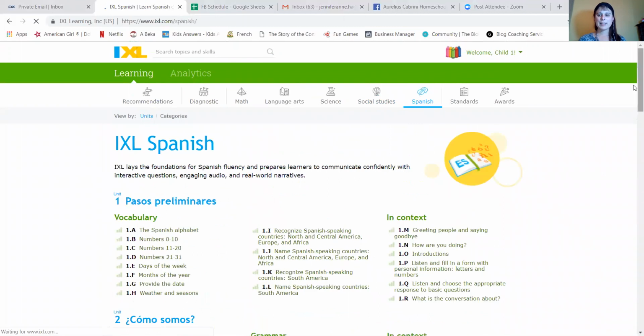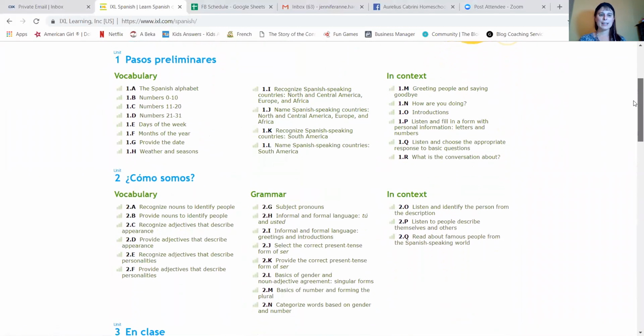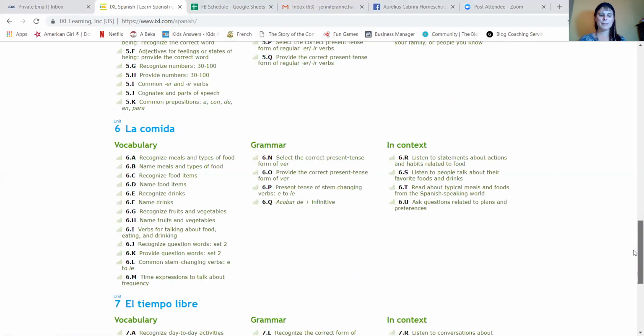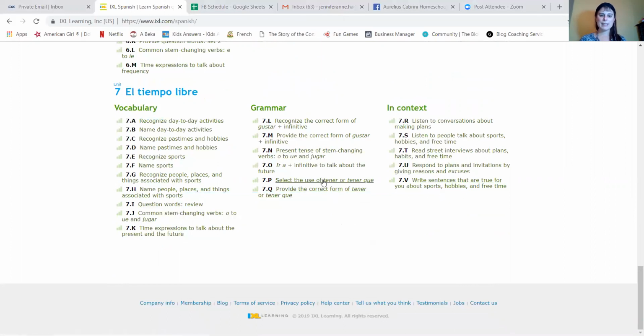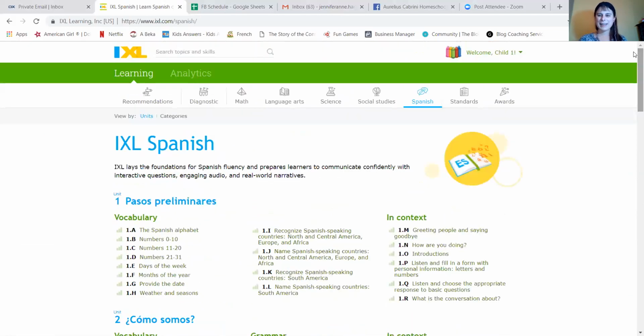Now here's Spanish. This is the last subject that is covered. And it goes from very beginner Spanish all the way up through Unit 7. So this is still fairly basic, but it's writing sentences, it's using verbs. So you can really grow with that.